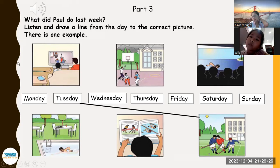Five. What did you do on Sunday? I read a book that Dad gave me on my birthday. What was it about? All about different sports. I want to be a sports teacher one day, Grandma. Great idea! Okay, so that is the end of part 3.